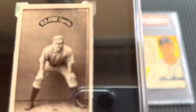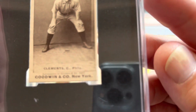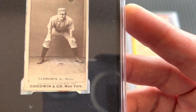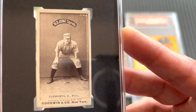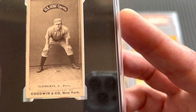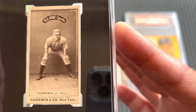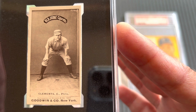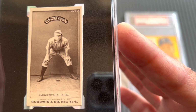See, here's Jack Clements. I'll try to get you a good picture. This thing won't focus too good on me here. Trying to get a good focus picture so you can see it better. But anyway, here it is. One of my high grade 1900s cards, and high grade 8.5 Old Judge.